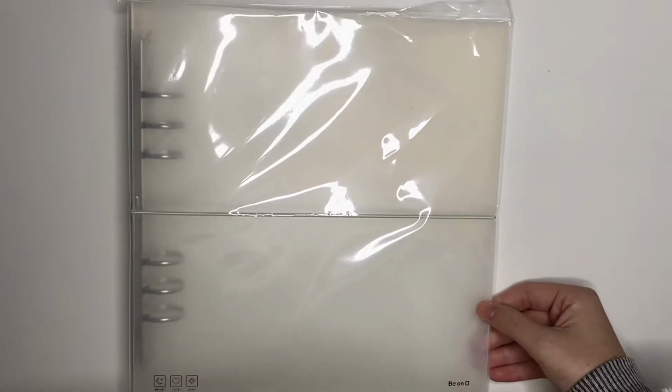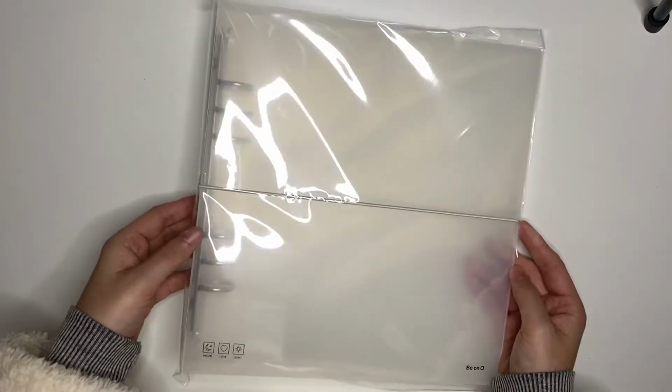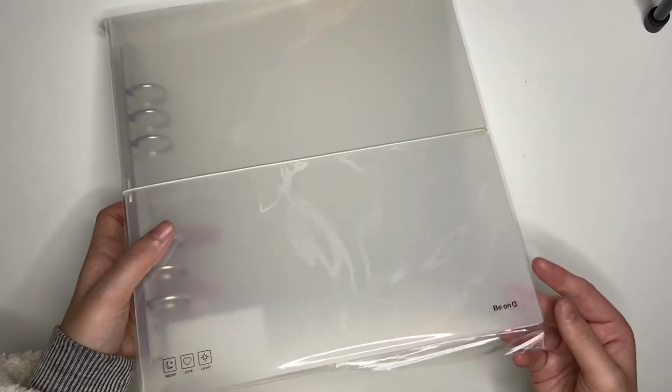I have no idea what the name of this shop was. I just bought this off of Etsy. It says it was for A5 wide ring planner. It was like $10 for my Plan With Me planner for next year. I'll link it down below. It came from China, so it couldn't track it. It just randomly showed up one day, and I figured that will work.